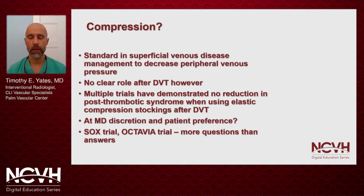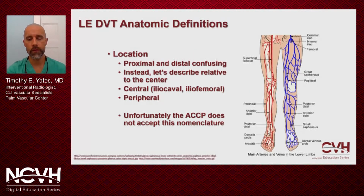What about compression therapy? Well, in the superficial venous world, this is the standard of care for management of venous hypertension, but there's no clear role established in DVT despite their regular use. Multiple trials have actually demonstrated no significant reduction in post-thrombotic syndrome rates when we use these in a supervised fashion. So generally speaking, these are used at the MD's discretion and based on patient preference. A couple of trials to look for, the SOX and OCTAVIA trials, will speak to this for the reader.